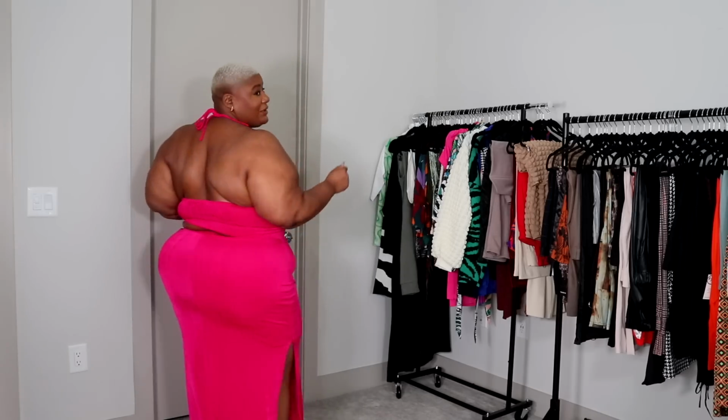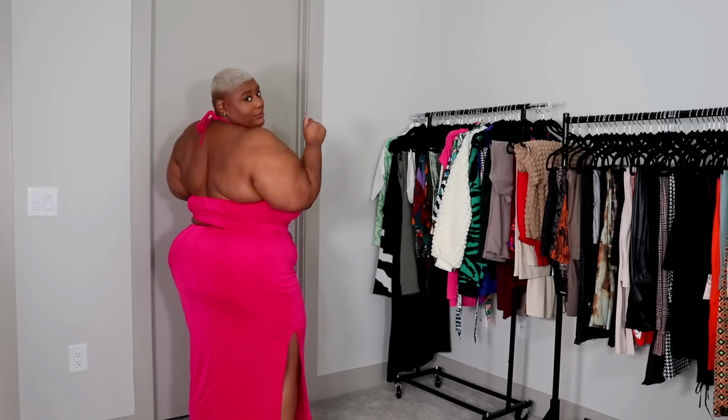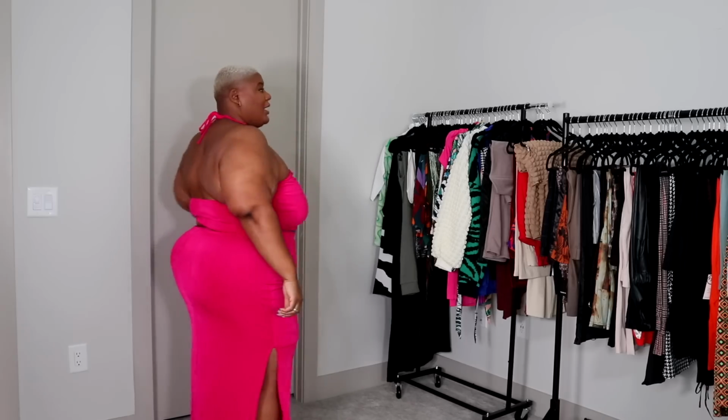No, that was real cute. Hold on. Look back at it. No, honestly, this is a hit. I have to go back and see if they have this one in different colors too. I need them all. Wow, I actually didn't think it was gonna eat like this. I'm not gonna lie, I knew it was cute, but not this cute.